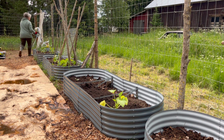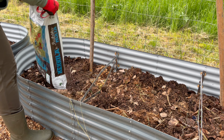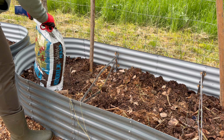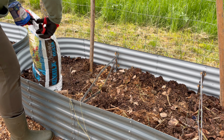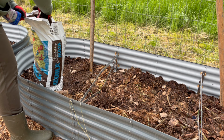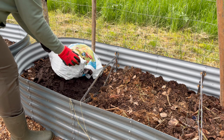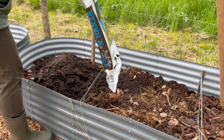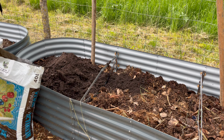I probably have to escape the rain soon. This is for the peas. I don't need that much soil for them. I just put a couple of bags. Okay, it's raining now, so I have to wrap this up.